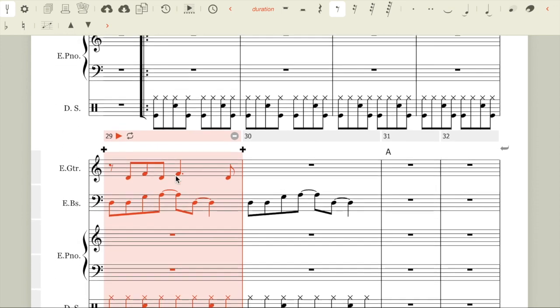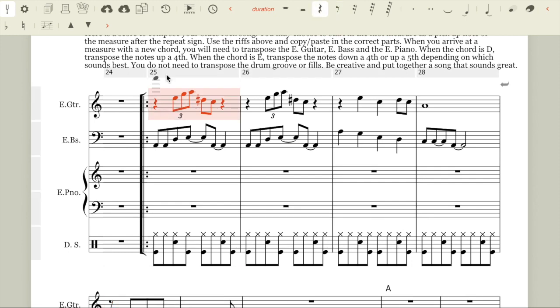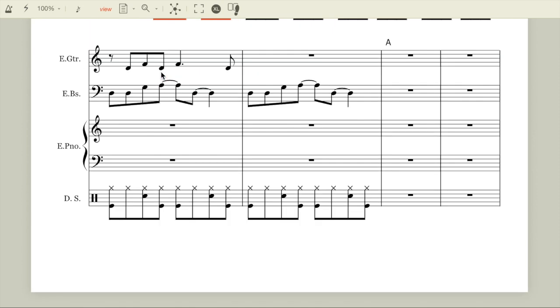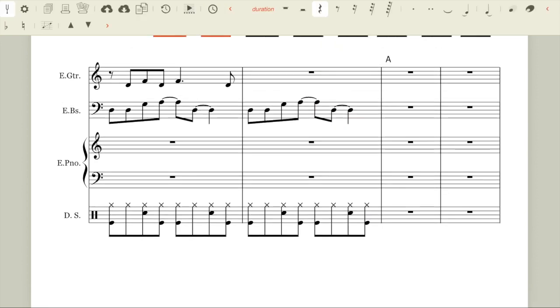And so let's hear this from the beginning. You can kind of see how it works here. Let's push play. And so you can kind of tell that it changed chords there. Now when I get here on the A chord, I'm going to go back to just as written with it.